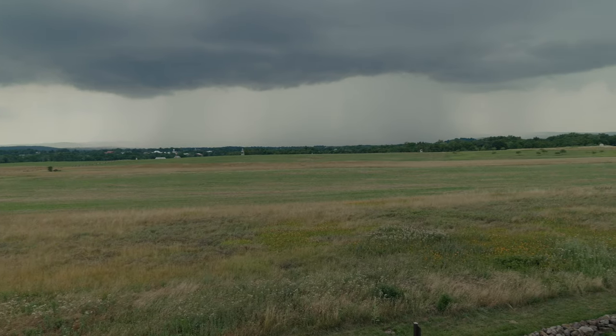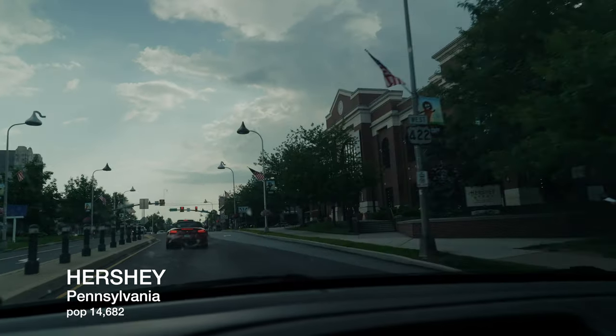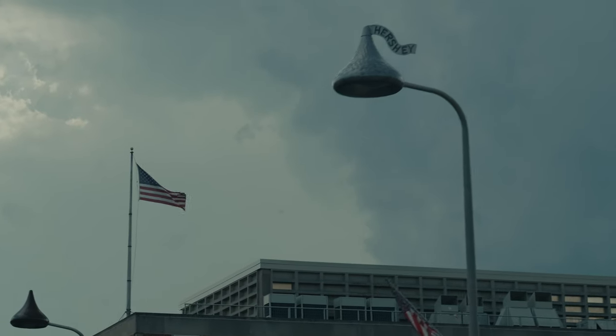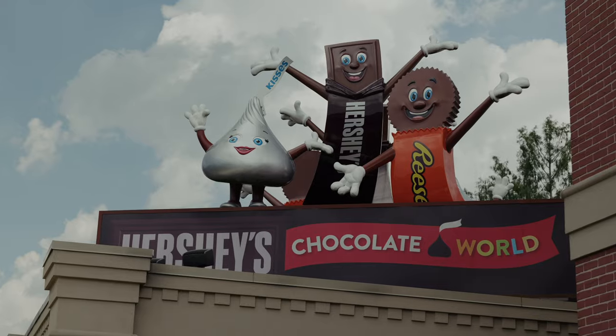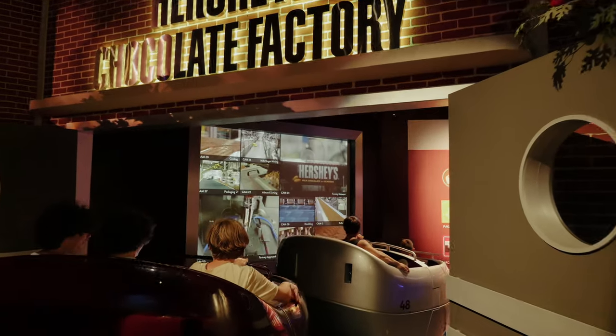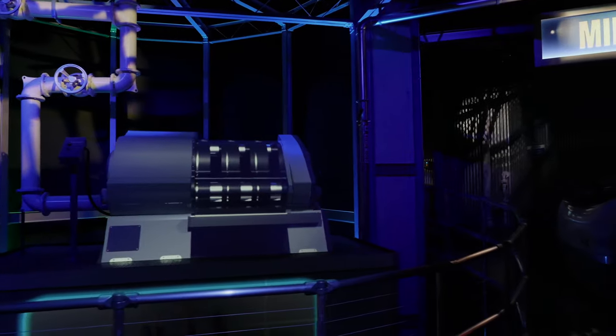With storms looming on the horizon, it was time to head to Hershey. Hi, my name is Alice. Grinding turns cocoa nibs into the smooth, dark liquid used to make milk and dark chocolate.